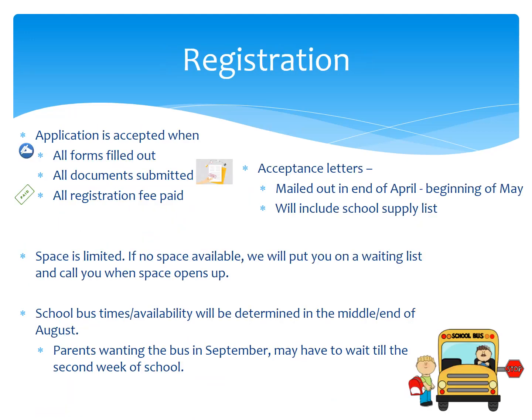So registration. Applications are accepted when all the forms are filled out, the documents are submitted, and the registration fee is paid. Acceptance letters will get mailed out usually by the end of April, beginning of May, and of course we'll include a supply list. Space is limited, so if there's no space available, we will put you on the waiting list, and we'll call you when space does open up.